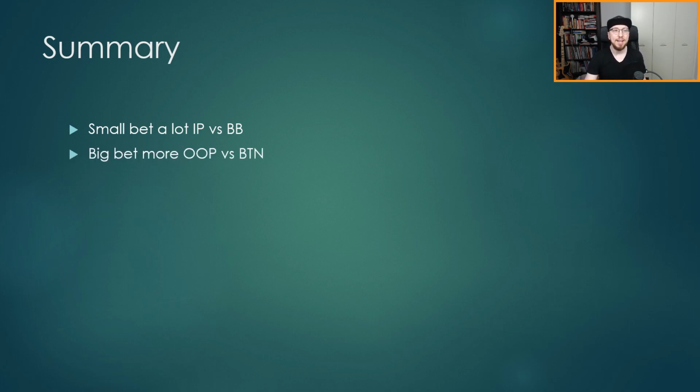We should do more big betting when we're out of position versus the button, especially on those paired boards that are rainbow, because the in-position player is going to have a decent number of suited hands that can continue versus a small bet. And so if we big bet, we just generate more folds.